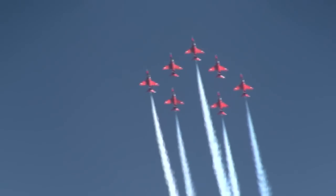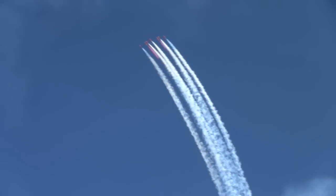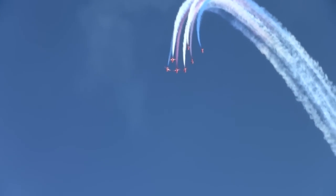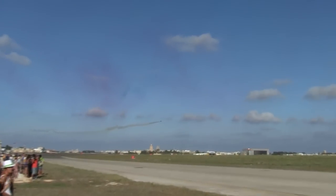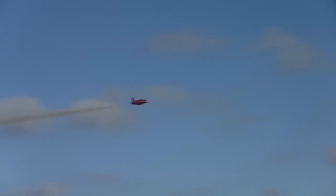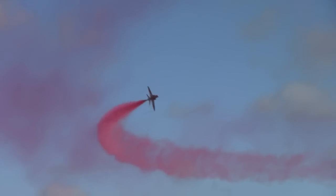Now look to some formation. Red 1 now twist this loop through 90 degrees towards us in a quarter clover. Now get your cameras ready. This is the vertical brake. Python.